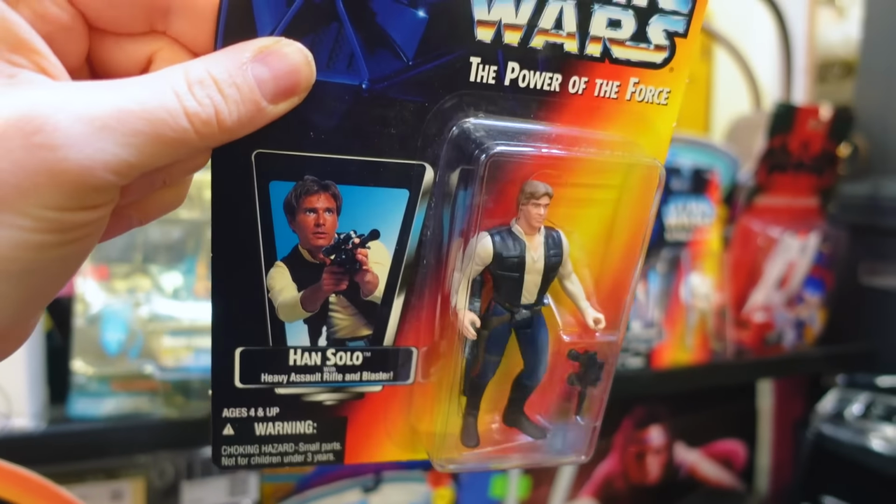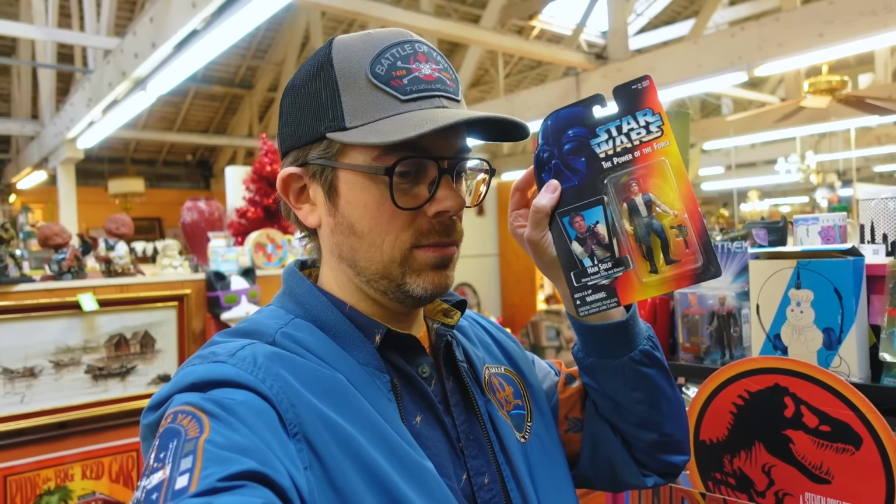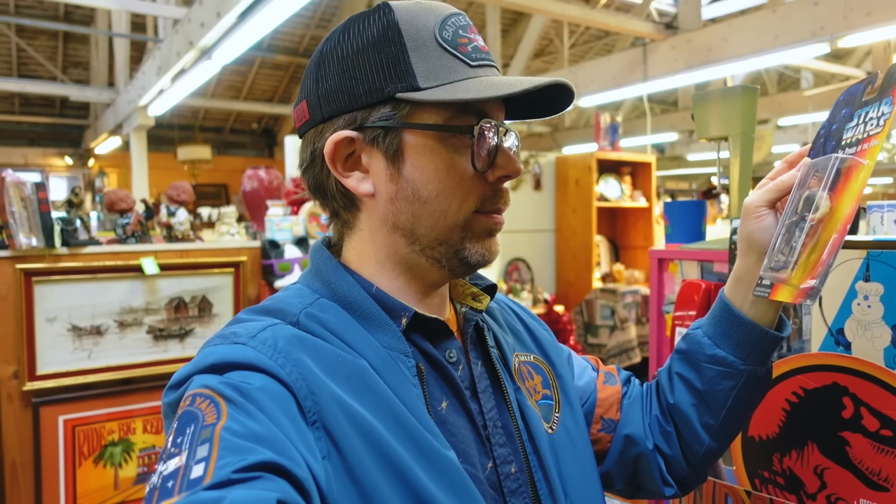First Star Wars figures I ever had. Still vividly remember buying these and playing with these on the carpet in my parents' house. Just being so ecstatic that I had these. I only had a couple of them when they first came out.